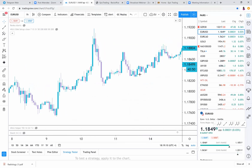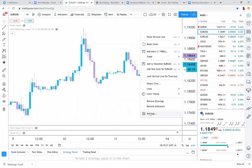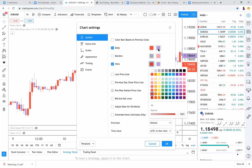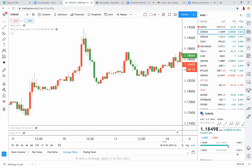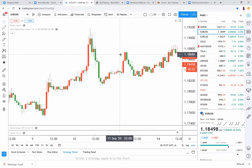And the first thing I'm going to show you is you can customize the way that your candles look. So typically what you'll see, I'm going to right click and go to Settings. Typically you'll see a red candle here for the body and the wick of the candle. That's going to signify price moving down. And typically you'll see green for up. So this is what you'll typically see on the live sessions, but just know that you have the ability to customize your TradingView so that your candle colors can be set to whatever you agree to.